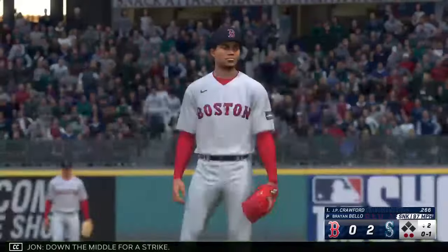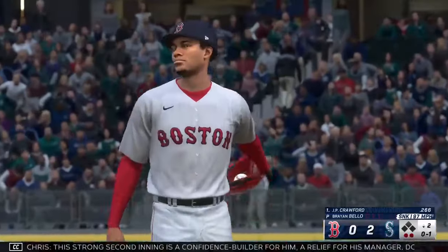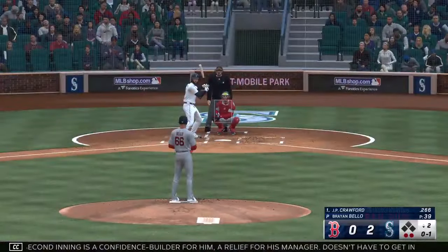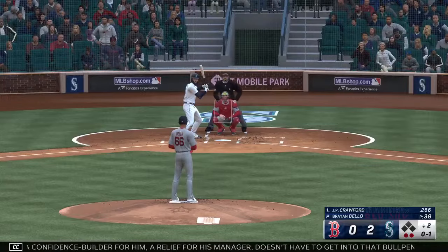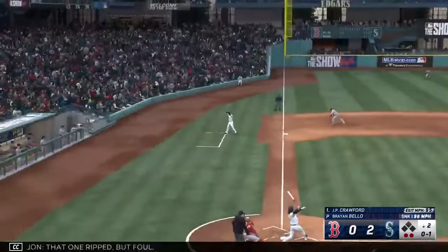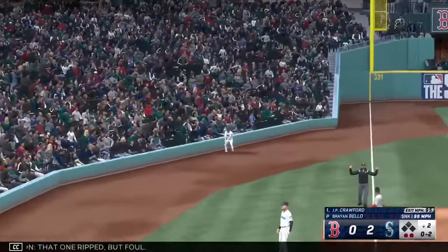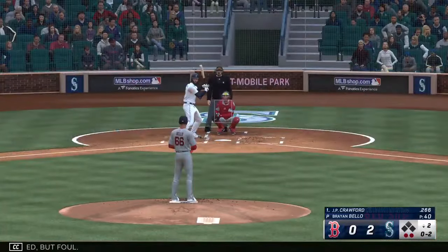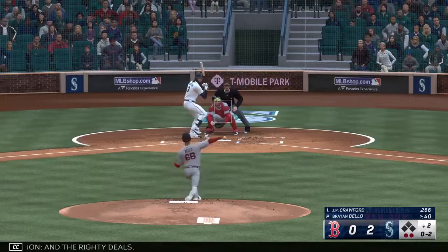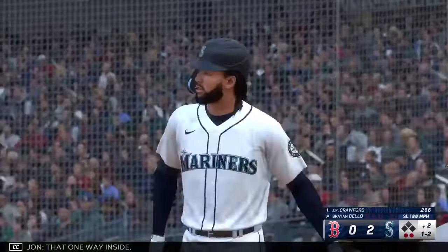Down the middle for a strike. And it's 0-1. This strong second inning is a confidence builder for him, a relief for his manager. Doesn't have to get into that bullpen quite as early. Two down, nobody on. That one ripped, but foul. And the righty deals. That one way inside.